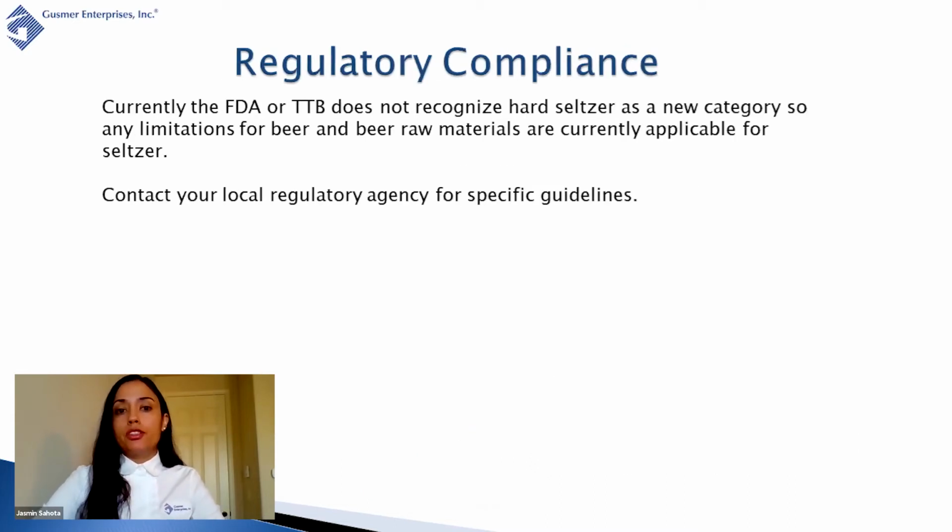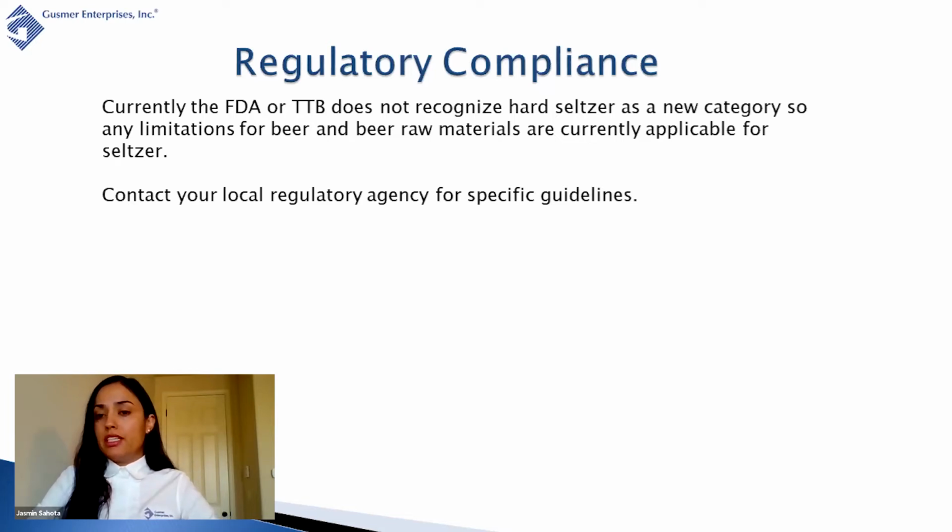All right, so for regulatory compliance, as Nate talked about earlier, currently the FDA or TTB does not recognize hard seltzer as a new category. So any limitation for beer and beer raw material would be applicable for seltzer. So we do recommend that you contact your local regulatory agency for specific guidelines for your process and your protocol.